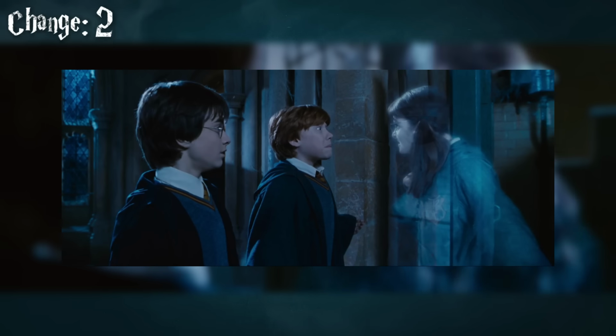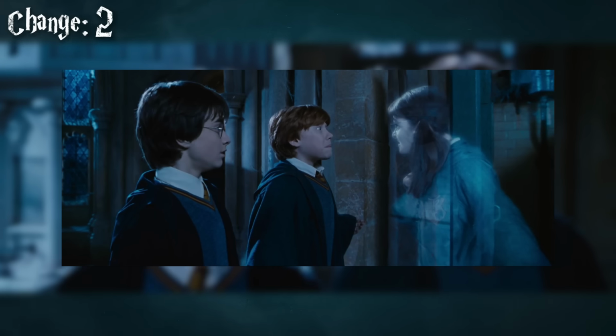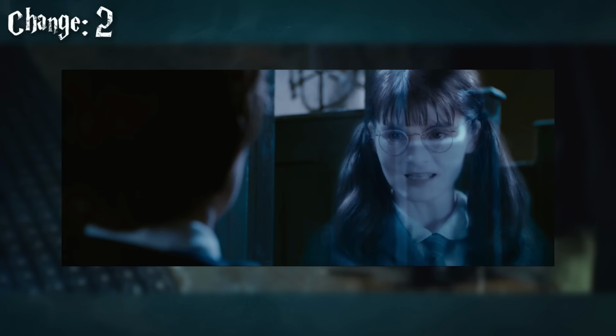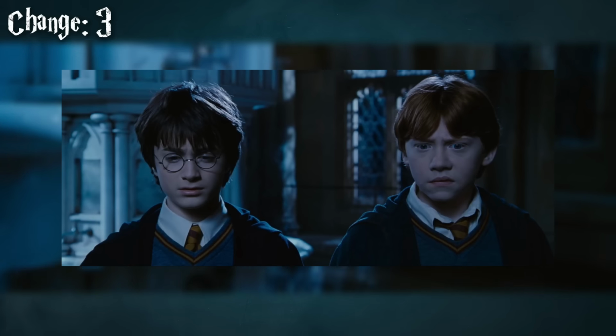This is when they see the water on the ground and follow it into Moaning Myrtle's bathroom. As for Harry and Ron's interaction with Myrtle, that part is pretty much the same, and our next change actually has to do with the diary. In the movie, Harry picks it up as Ron watches, and then we immediately cut to the next scene.